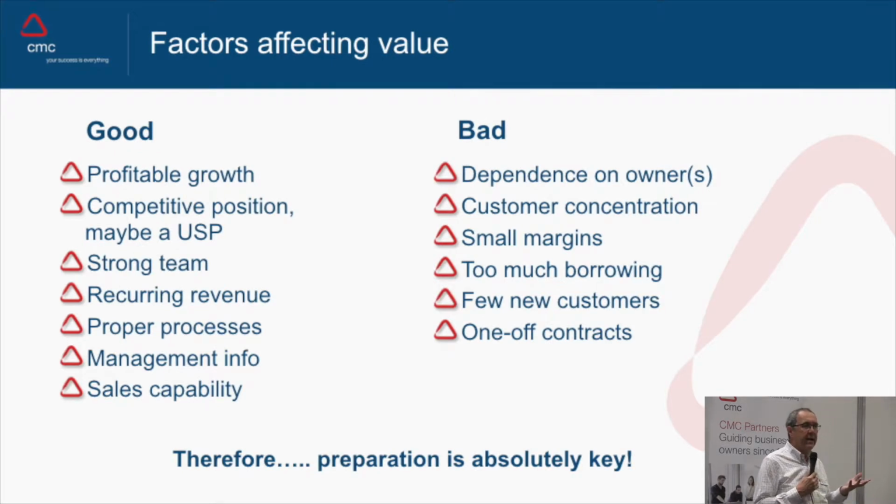So let's think now about the multiple and the attractiveness. And again, this is all about risk and reward. One of the big elephants in the room of selling a business is the role of the owner.